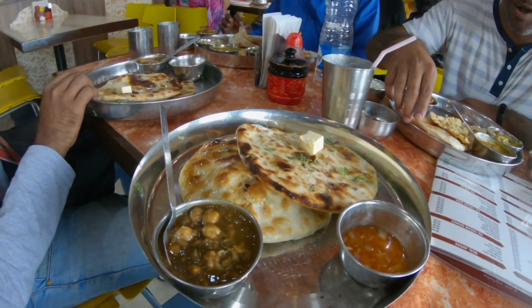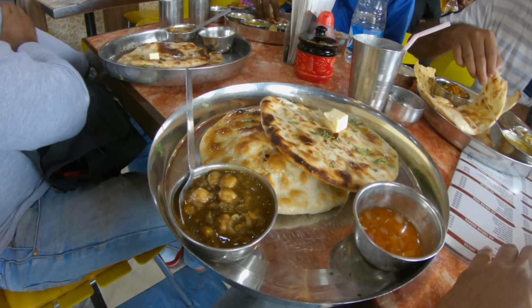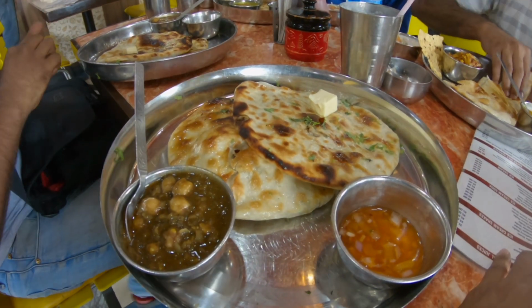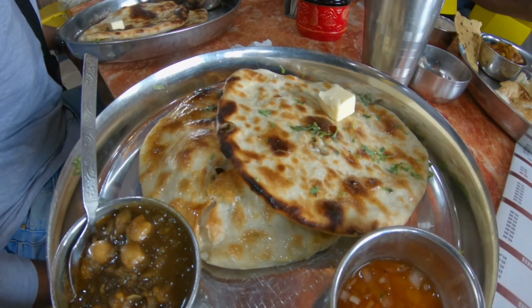And this is the special Amritsari baby kulcha, baby kulcha thali. They claim it as baby kulchas, so you can imagine what the size of king kulchas will be.